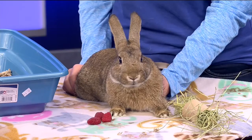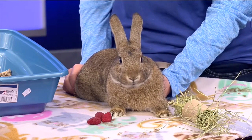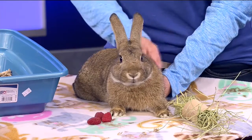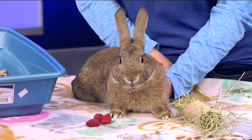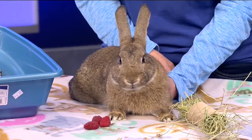So if you're thinking of trying it out, Roger would be a wonderful candidate for that. He assures me that he's very smart. Believe it or not, he came to us as an injured stray. He had an injured back leg. We think he's about 2 years old. He's about 4 pounds. He's got the coloring of a wild rabbit, but he definitely is not. He's a domesticated love bug, and he likes to be held close.